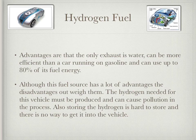Although we chose biodiesel, hydrogen fuel has advantages. The advantages are that the only exhaust is water, and it can be more efficient than a car running on gasoline and can use up to 80% of its fuel energy.